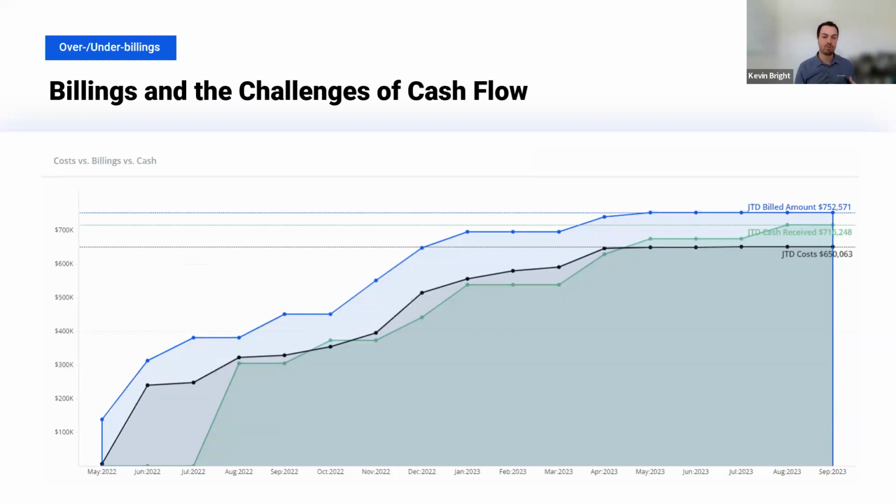So it can be really challenging to get cash flow positive on a project. And I always recommend that project managers look at a chart like this, comparing the billed versus the cash versus the cost, because it really does a good job of illustrating, okay, where do we stand from a cash flow perspective on this specific project? Yep, I agree.